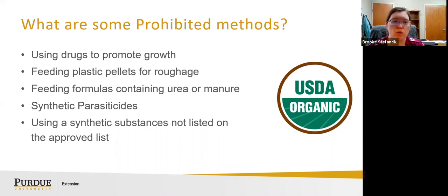You cannot feed any formulas that contain urea or manure. Some cattle are given urea to increase the protein content of their feed. It is a protein supplement, but that is not allowed to be fed under the USDA organic label. No synthetic parasiticides, so think wormers and mite control and stuff like that for animals. And you cannot use a synthetic substance that's not listed on the approved list. There are a lot of big asterisks with this on things that are or are not approved, certain scenarios where things may be approved if there's no other options. Just a lot of little things to get into.